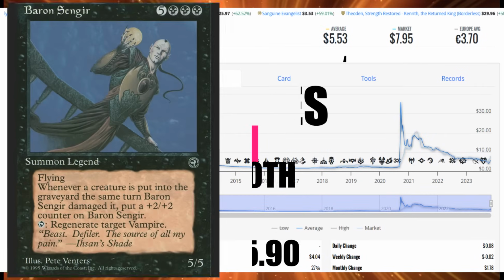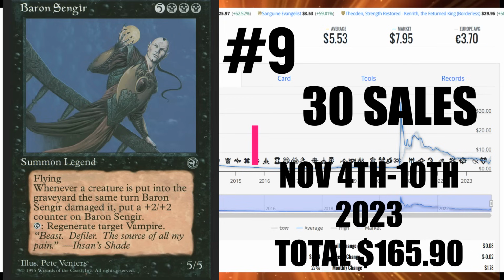Now, number 9 this week. This is Baron Sengir from Homelands. I've seen this guy a few times inside of Vampire Commander decks. 30 sales this week. Again, the total sales volume is only $165.90. His average price is only $5.53. The market price, $7.95, €3.70, and here in Canada you're looking around $10 Canadian for a guy who can regenerate vampires and gives himself +2/+2 counters when he damages stuff.